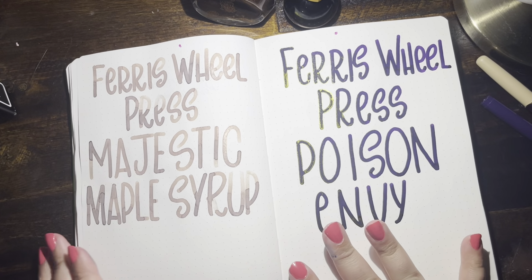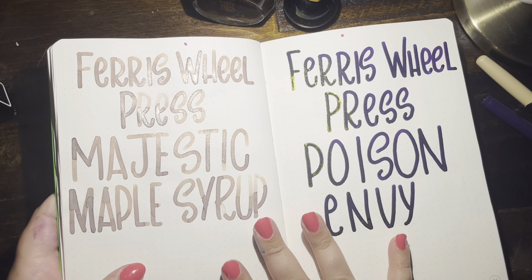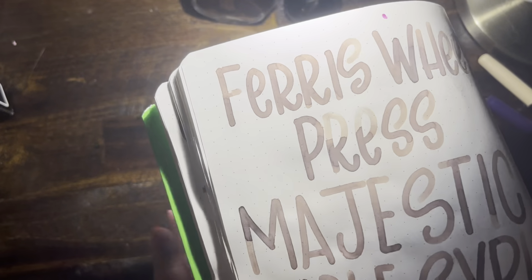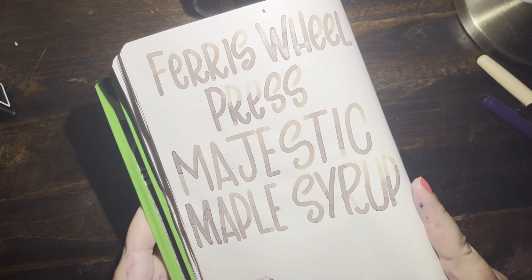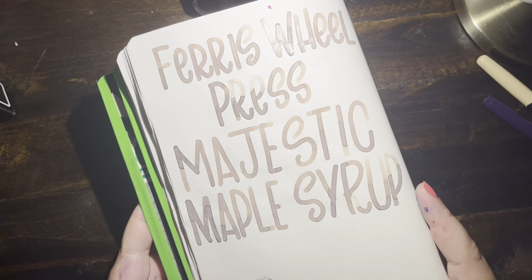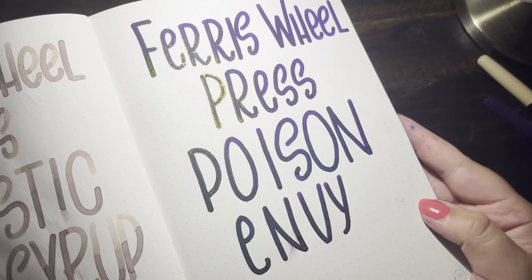These are what the two inks look like in large swatches. I use a 2.5 millimeter ornament nib for my swatches just so you can get a feel of what they look like. For Majestic Maple Syrup, it's just a really light, very shimmery beige color. And then Poison Envy is pretty crazy.